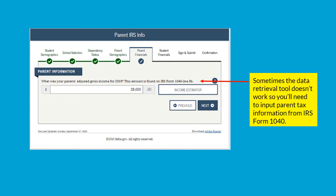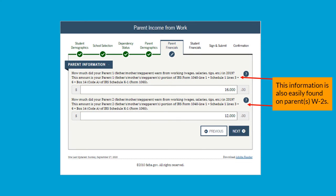So here you would use your IRS Form 1040, line 8B, and enter the number directly into this. Again, if you are able to use the IRS data retrieval tool, the number will be showing transferred from IRS. Here, you will need to fill this information even if transferred from the IRS. The easiest place to find this information is on the parent's W-2s. If not, you can add up all of the lines that it tells you to. For parent 1, so remember who you used for parent 1, and for parent 2.